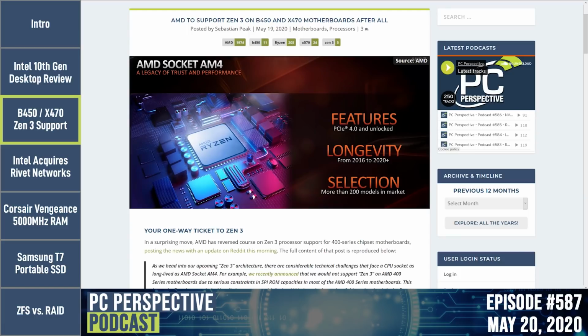But in general, can I draw your attention briefly to the slide that I used as the header image for the news post, which was taken from AMD's press kit for the spring update this year? It says AMD socket AM4, a legacy of trust and performance. It talks about PCIe 4.0 and unlocked longevity from 2016 to 2020 plus. Well, that's a real legacy of trust, people.